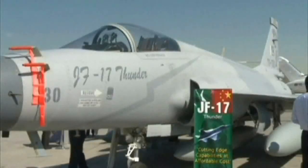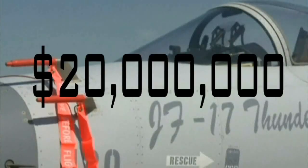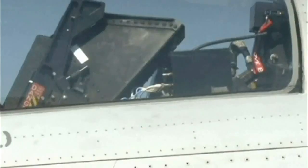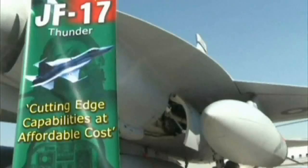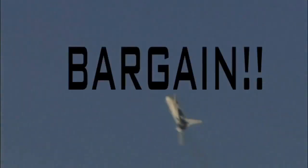Take the JF-17. Normal retail value around $20 million. The Joint Fighter 17, known as Thunder, is the result of a partnership between Pakistan's Air Force and China's aviation company. It's a lightweight, single-engine, close combat specialist capable of over 2,000 kilometers per hour, and its makers are offering better than a BOGOF.